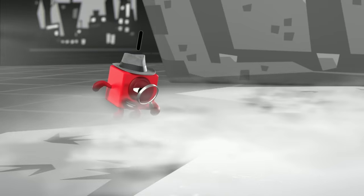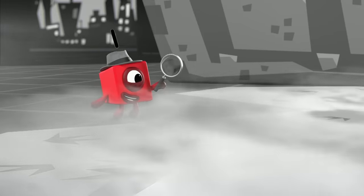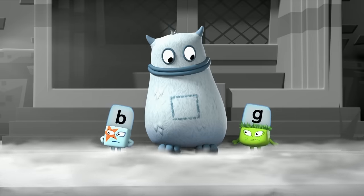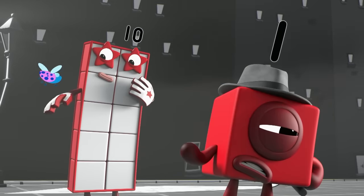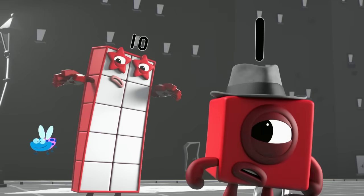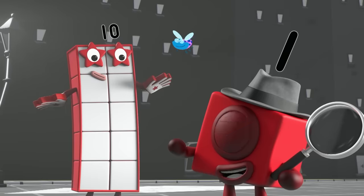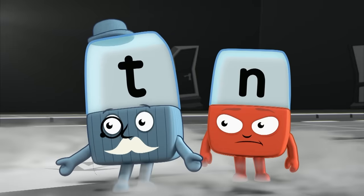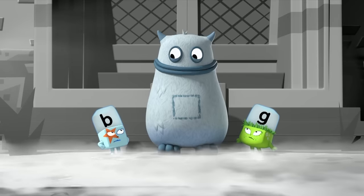It looks to me as if another three-letter word was made. B, G, what are your letter sounds? B, G, B, G. What sounds like B, G? Oh, get away, you buzzing bug. Bug, that's it. B, A, G. The missing sound is A. That means you is in Big Tum's tum. Yuck, yuck, you're stuck.